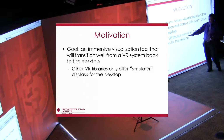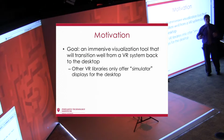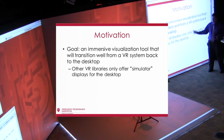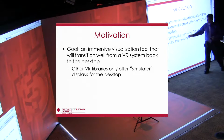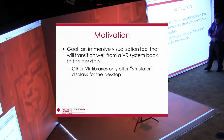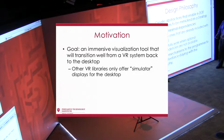One of the things Oliver lamented about other VR libraries is that when you use them on the desktop, they just give you a simulator mode, and the simulator mode was really for debugging an application that you would then run in your VR facility. It's not meant for use as an end user interface. So he didn't like that. I think there is actually a good place for simulator modes in debugging and configuring systems, but he is correct in that the desktop interface wasn't really integrated into most virtual reality visualization tools at the time.